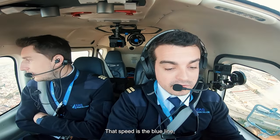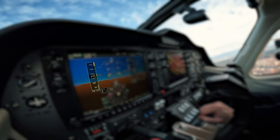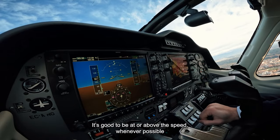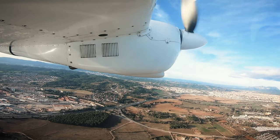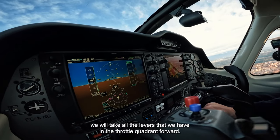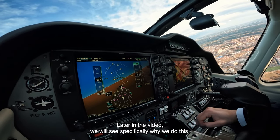That speed is the blue line, since this is how it's marked on the airspeed indicator. And this is the best single engine rate of climb speed. It's good to be at or above this speed, whenever possible, for climb performance in the event of an engine failure. The second thing is to put power to the aircraft. We will take all the levers that we have in the throttle quadrant forward. Later in the video, we will see specifically why we do this.